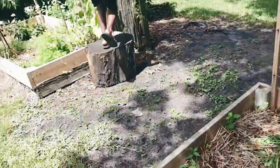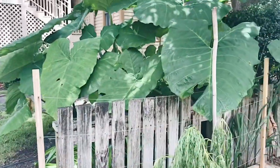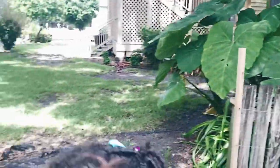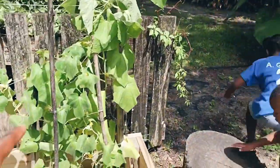What about that? Are those big elephant ears? They are. Whoa, they're so big. That's how big they can grow. You like the little garden? Look, see the cucumbers?